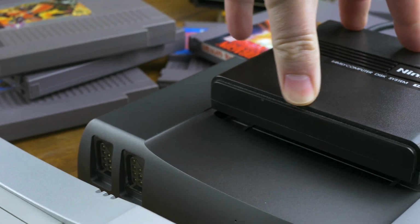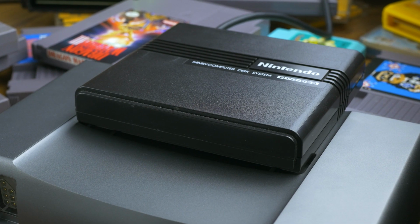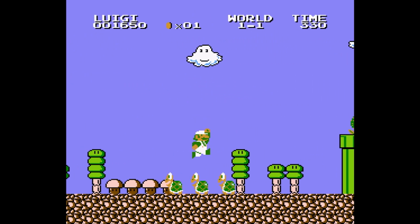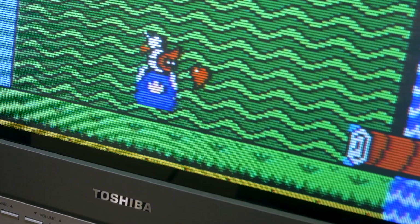But there is a quirk. Because of the nature of how the hardware works, you cannot use a Famicom Disk System RAM adapter in zero delay mode, and must choose another buffer mode, preferably fully buffered. This allows for the Noir and the disk system to work together in harmony, and is similar to how analog output must adhere to the original 60.08 Hz video timing when using analog video.